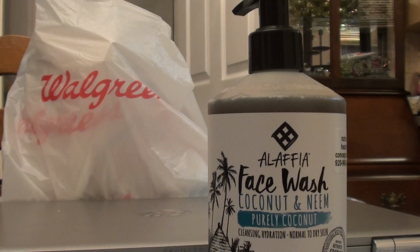They're not tested on animals. I really do like their products. As a matter of fact, a lot of them I absolutely love. I love their skincare as well. They all have that classic type of fragrance that's scented throughout their product line. So if you are familiar with ALAFFIA products, you're going to know that familiar smell. They all have that smell. I'm okay with that smell.